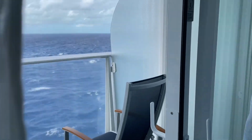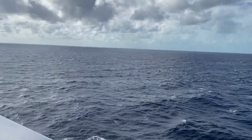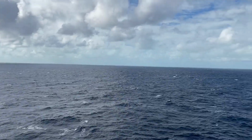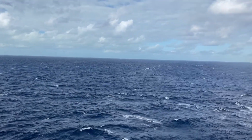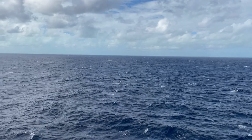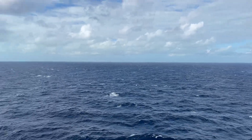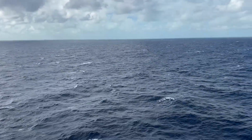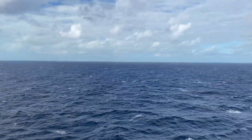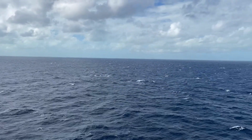I just woke up, so pardon my voice. Look how beautiful this is. This is why you get a balcony. First thing you see when you wake up, last thing you see when you go to bed. I love the ocean. Day two, here we go.